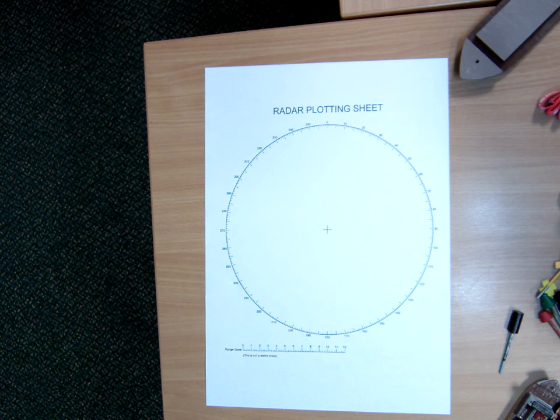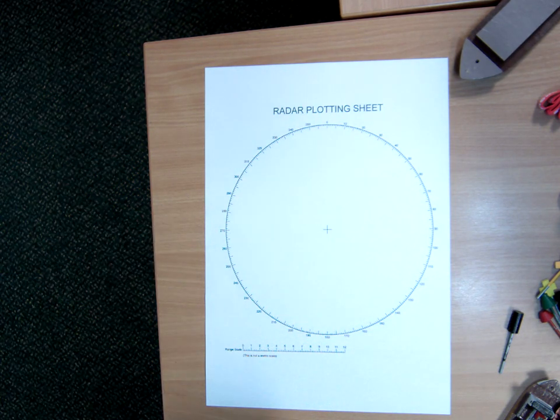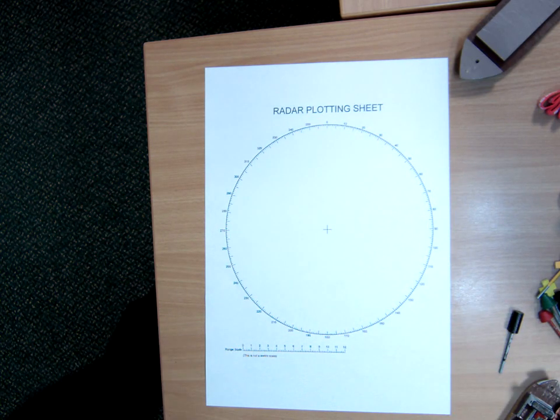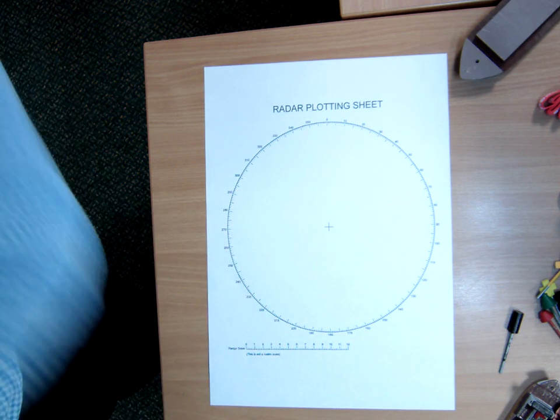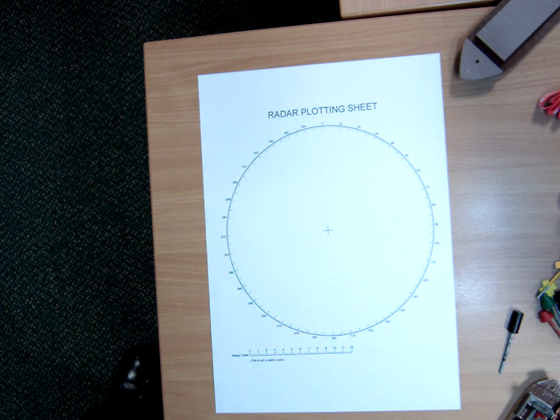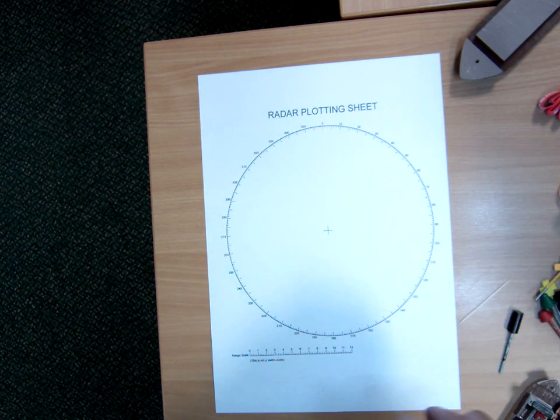Okay, so for vessels in all situations: rule 5, lookout; 6, safe speed; 7, risk of collision; 8, action to avoid collision; 9, narrow channels; and 10, traffic separation schemes; as well as the rules for vessels in and around restricted visibility.